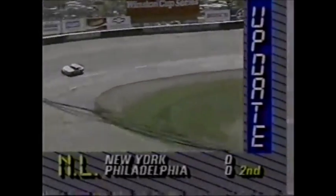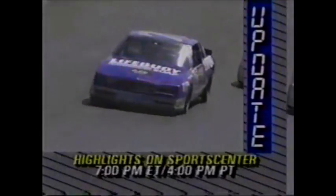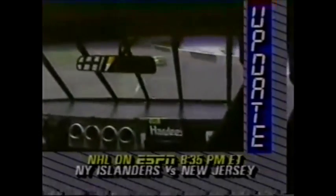didn't have an opportunity while he was leading to tell you of the fact that he has won 5 Winston Cup races during his career. His last win was back in 1982 at Richmond Fairgrounds Raceway, an event that we televised on ESPN. But Dave certainly is continuing to look strong.